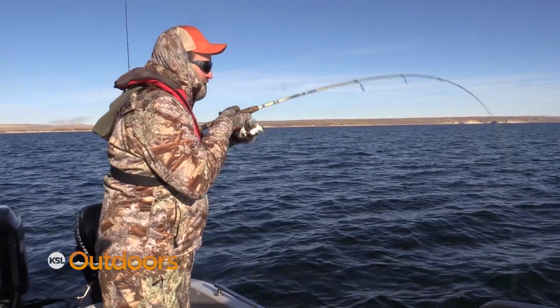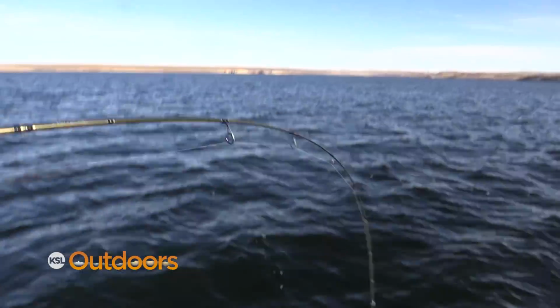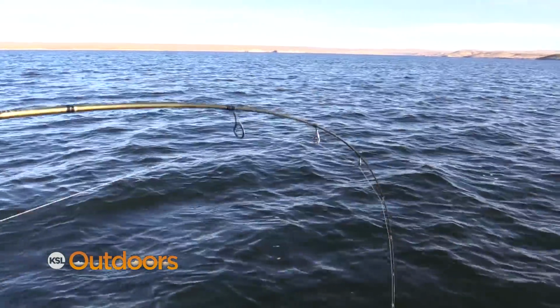Oh! There we go. Nice! Eagle's on the board again. Welcome back to Flaming Gorge Reservoir. Only stripping a little line.